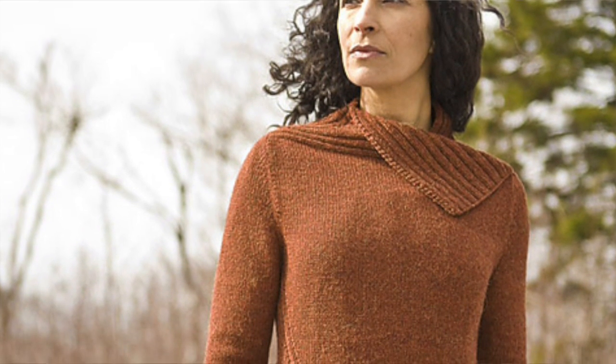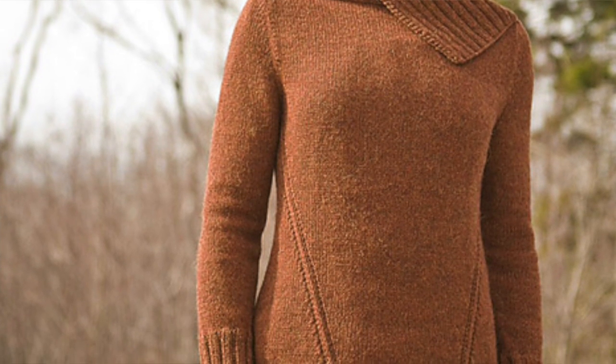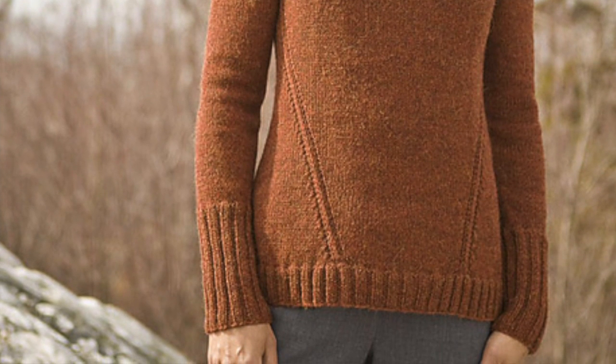So the first one is called Wolf Knight, and this is done in a sport weight, and it's a nice pullover with this sort of asymmetric collar that reminds me a little bit of those collars that were popular in the early 2000s, but it's sort of its own thing too. It's got the nice detailed diagonal lines down the front, and it's just that perfect combination of minimal with fun details that I like so much.